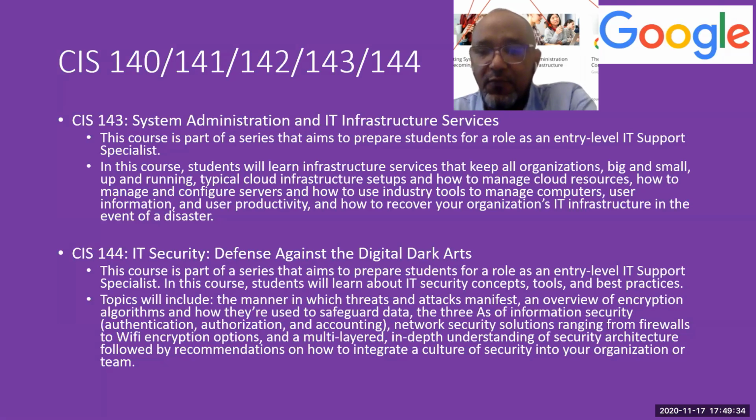And then the last one is, of course, everybody talks about cybersecurity. You learned about operating systems, you learned about networking, you learned about IT infrastructure. So you have to know about security. So we'll teach you about the CIA: confidentiality, integrity, and availability. And also we're going to teach you about encryption. We're going to teach you how you create a user ID and how you protect them. And also we'll touch on accounting, authorization, and authentication, AAA. So these are all the 5 courses we're going to teach you.